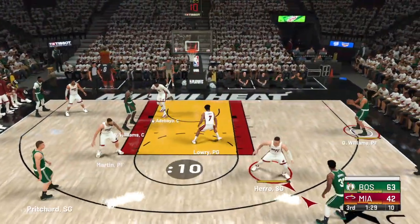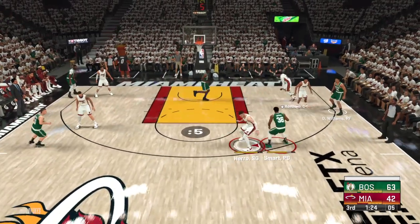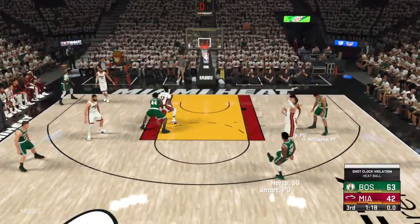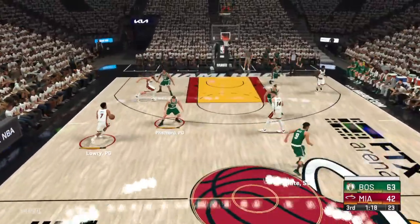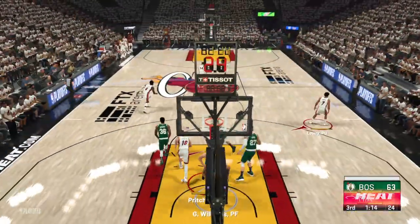Pritchard passes to Williams. Williams kicks to Smart. Nice ball movement by Boston. The Celtics need to get a shot off. And they force the shot clock violation. Great D. Oladipo, he's checked in for the Heat. And then for Boston, Daniel Theis is checked in for Williams. And it's White in for Jaylen Brown.